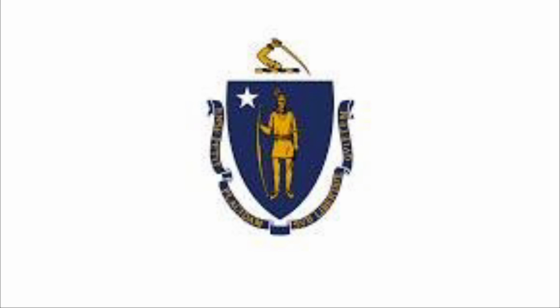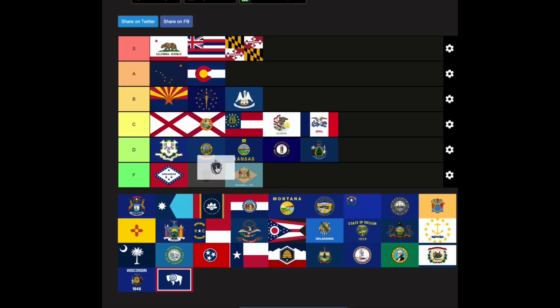So not a big fan of this one. It's really bland, blends in with a lot of other ones. I'm going to rank this one F tier. Not a very good flag. They're trying to redesign this. I hope that goes through.